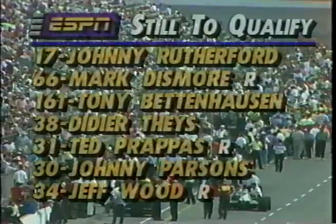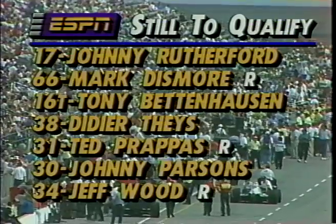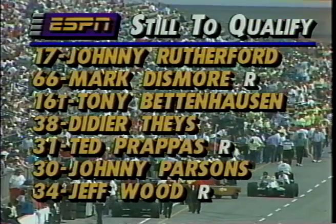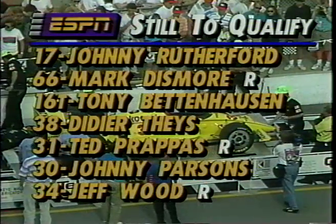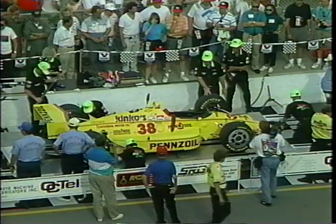We have seen so much excitement in the last hour, many times in the past here, and we have very, very good conditions. We have at least 3 cars that we believe can go above 219 miles an hour. So we will bring you the live action as soon as any of those cars hits the racetrack. And let me just update that. We've just been told that Johnny Rutherford has gone into and then back out of Tech, and he tops the list of those still to qualify. Mark Dismore, the rookie, Tony Bettenhausen, who struggled today, Didier Theys, who has just moved into Tech, Ted Prappas, Johnny Parsons, and Jeff Wood, all potential qualifiers here today, although several of those drivers have been off the pace and do not have the speed that it will take to get back into the show.